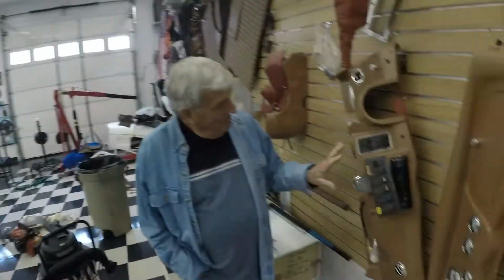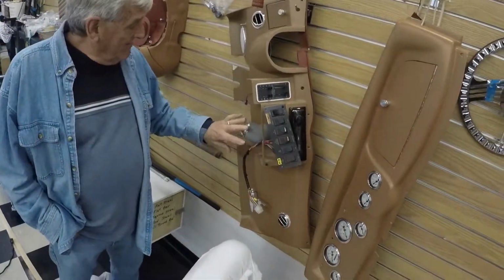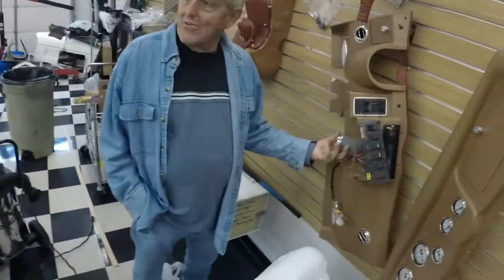When I put all this in, it got in the way of my AC thing, so I thought, what am I going to do?